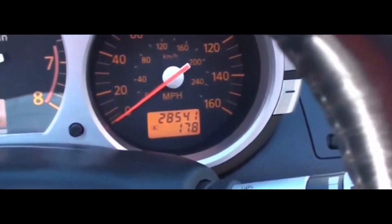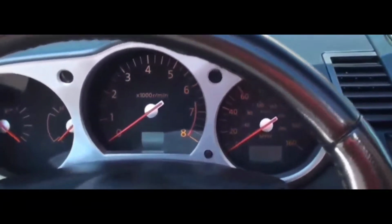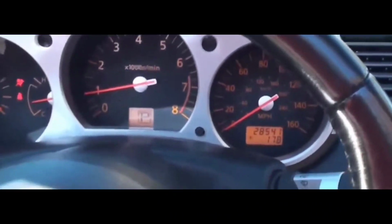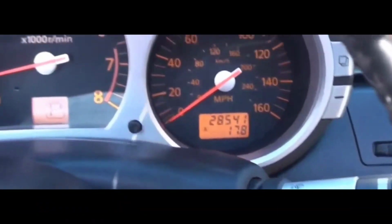B, you want to make sure that your key is good. Now, unfortunately, a lot of people don't have a second key to their vehicle. It could be that your car key has issues. The chip in your car key could have issues.